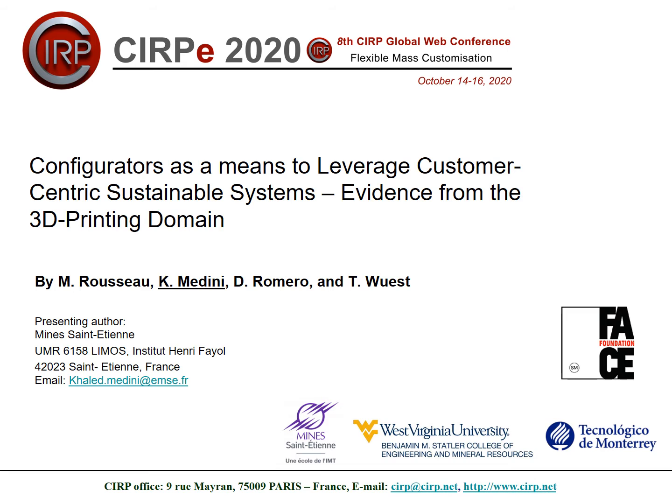And today's presentation is about our paper titled Configurators as a Means to Leverage Customer-Centric Sustainable Systems, Evidence from the 3D Printing Domain. This paper is co-authored with Maxence Rousseau from Saint-Étienne, David Romero from ITES, and Thorsten Wuest from West Virginia University.